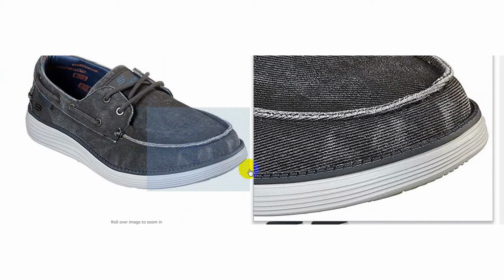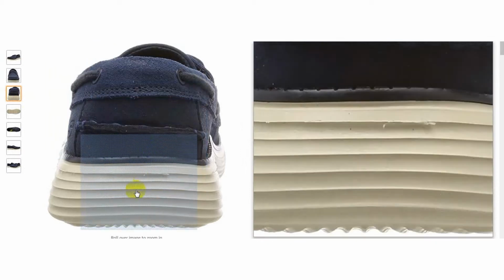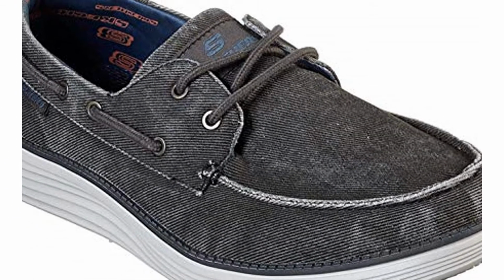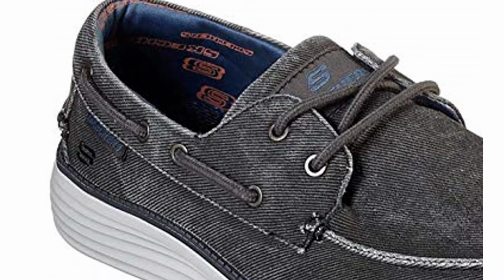They have also developed their own technologies like GoGoMat and RiseFit. Skechers is considered one of the top brands, with a wide base of captive customers in the shoe industry. So let's get to the list.